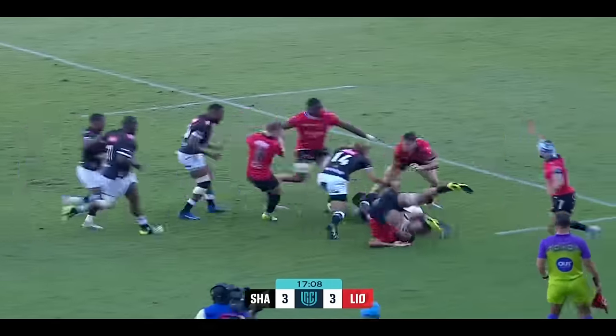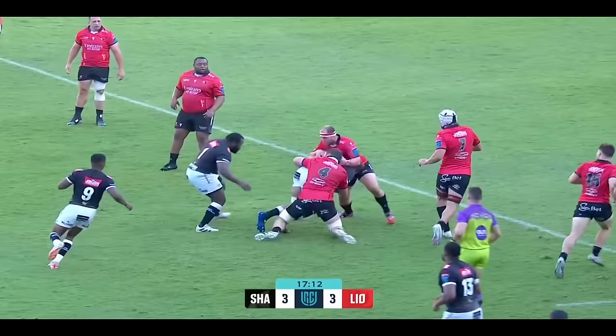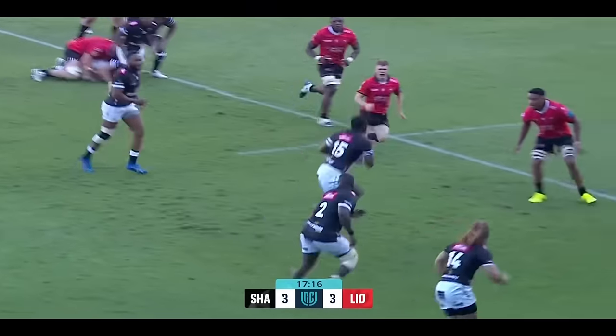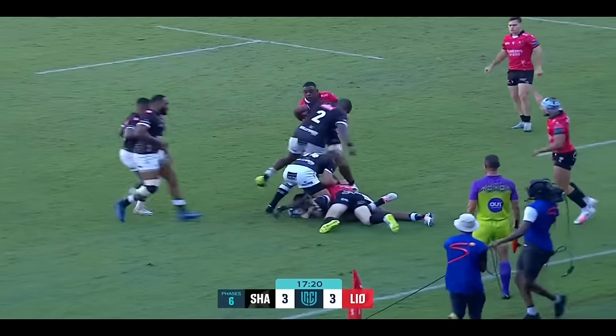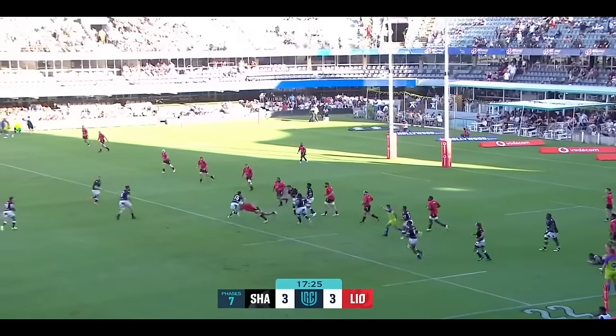Fassi taking on the defenders. That's the 22-meter line of the Lions. The Sharks in full flow. Labuschagne. Numbers out to the left. They go right, and here's Fassi. He asks the question, beats the first defender. Van den Berg makes the tackle. Crossing the gain line with every possession.